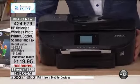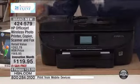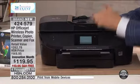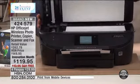This is a double-sided printer. It will print on both sides of the piece of paper automatically. Aaron showed you the tray that automatically pops out. It's space-saving. It has the awesome touchscreen. It has the auto doc feeder. It's your scanner. It's slimmer and sleeker.